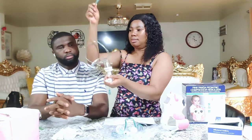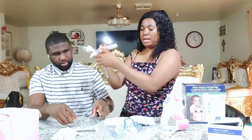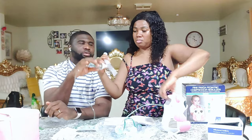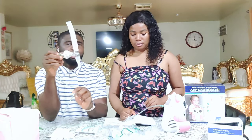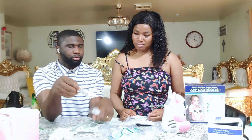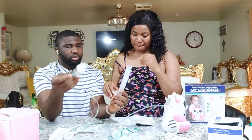I'm guessing this goes up in there. Okay. And then the end of the other tube goes behind. So if you want to use the mask now, do you still need this tube to do that? Yes, you can with a separate tube. Okay. And how do you use the mask? I don't know yet, because we're just showing the two different pieces. We need to figure that out and show it again.